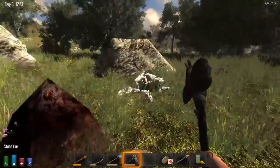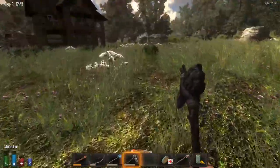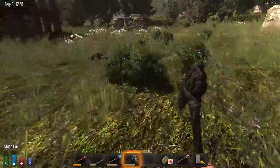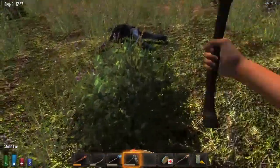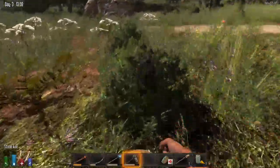I obviously need way more arrows. I have some iron arrowheads. I don't know how many, and I should definitely keep them so I can make a mold eventually. Ooh, I need clay. That's a big thing, I need clay.